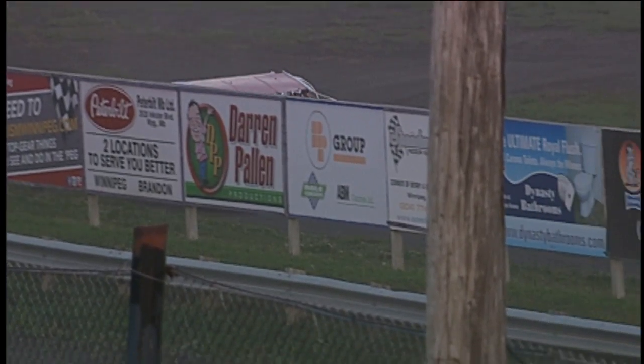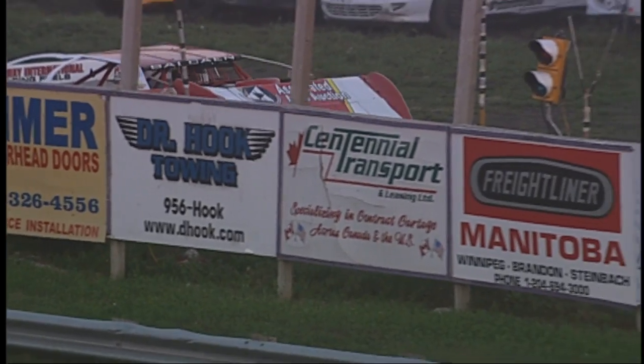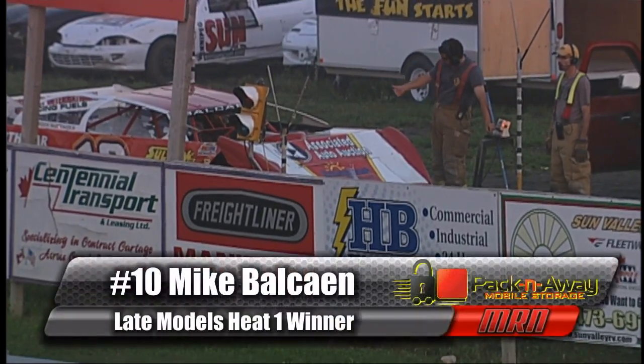All right, getting ready to go now with late model heat number 2, our final race before intermission. Don't forget to pick up your 50-50 tickets. Mike Balkin heading over the scale area now in the North Star Silmac Emery Demolition 10.